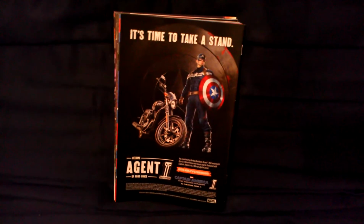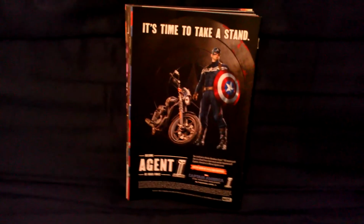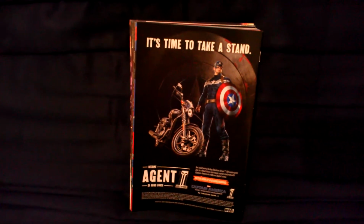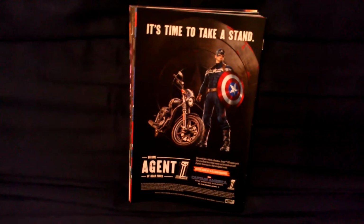It's my Washington State comic shop tour, comic haul. These are the comics I picked up on my way to Emerald City Comicon, which was just this past weekend.